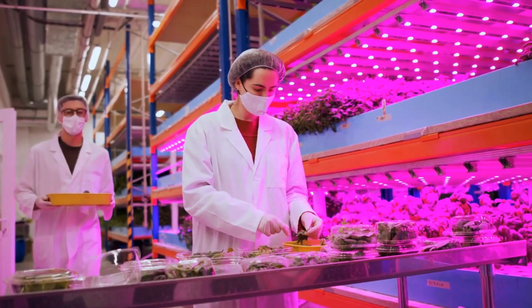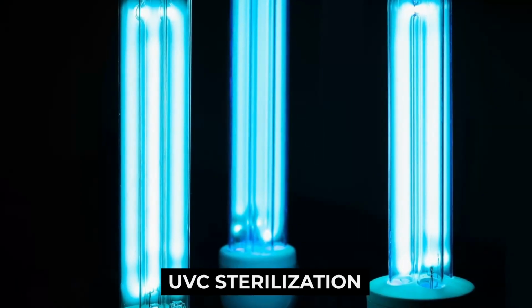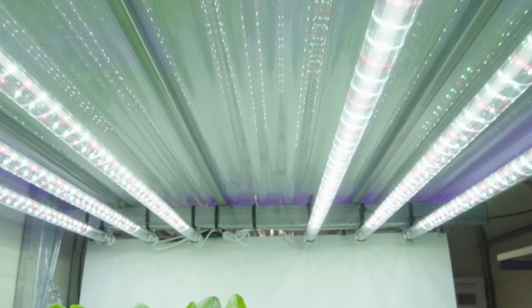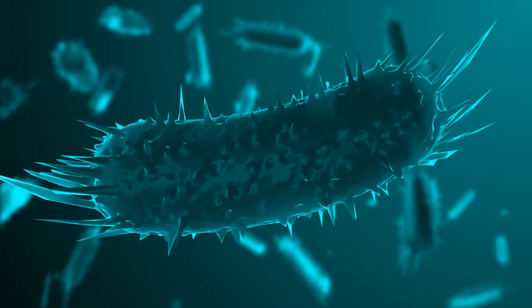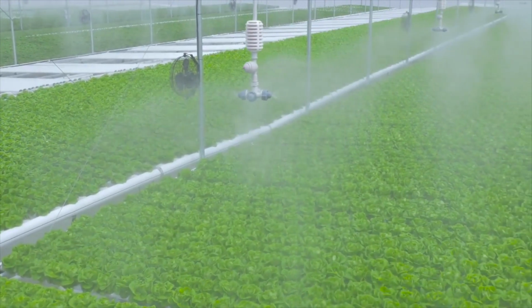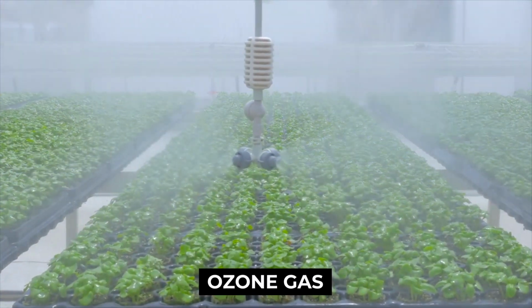The two most common technologies used to maintain sterile conditions are UVC sterilization and ozone sanitation. UV sterilization. Most vertical farms use UV systems which emit a high-frequency light that destroys bacteria, fungi and viruses, and can destroy up to 99.9% of all microbes. It is chemical-free. Ozone sanitation. Another method that is used to sterilize the air is ozone sanitation. By using high levels of ozone gas, it can effectively kill most microorganisms present in the air.